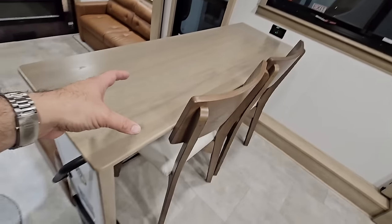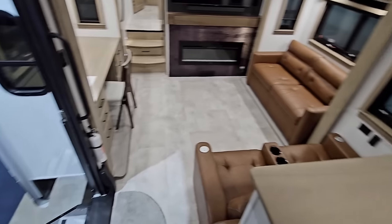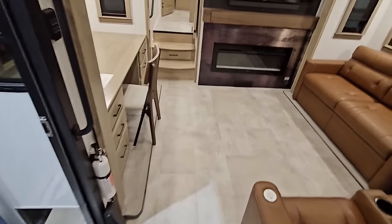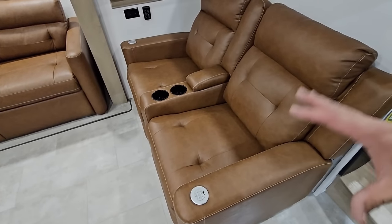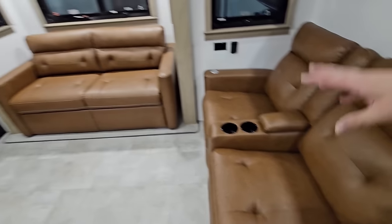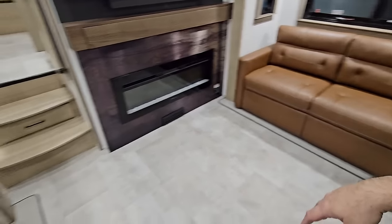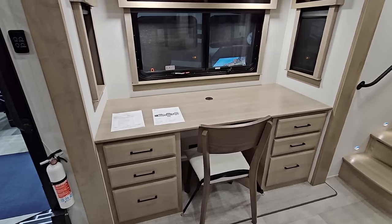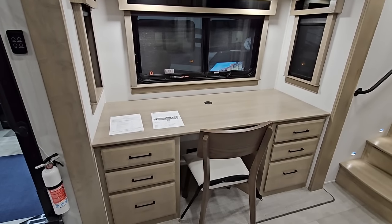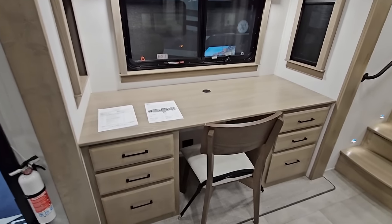Plus, you have this great spot up here that you can put seats so the kiddos can do their homework and watch TV at the same time if they can multitask. Coming down here, you have your electric heating, reclining, vibrating, massaging seats. That's really nice. You have your love seat that can turn into a bed, which is also very nice. But then on this side, you have this huge desk. I love this. I think this has been needed forever in these RVs that you might live in and you might work in, and you want that space.